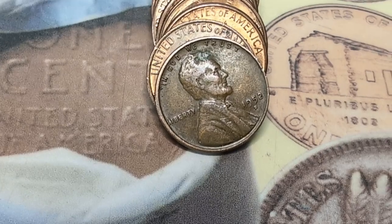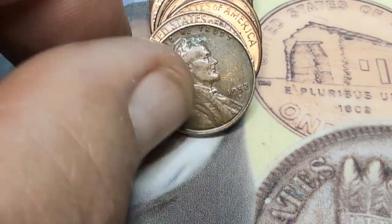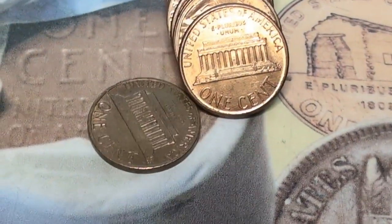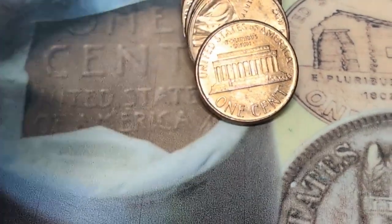I'm in the 5th row in the second half, and I've finally come to wheat penny number 5. This is a 52D. 82.